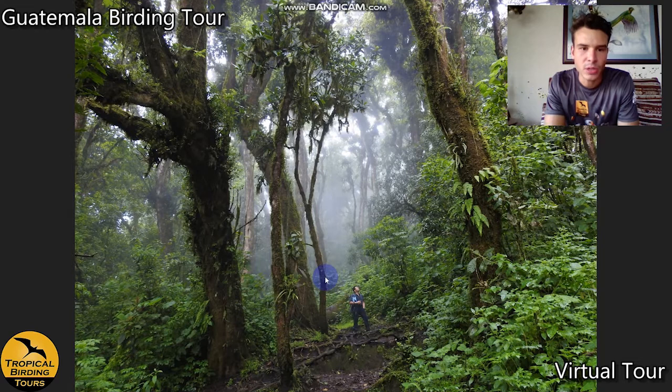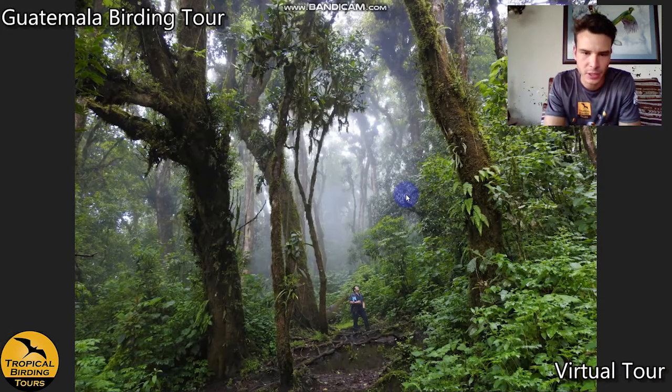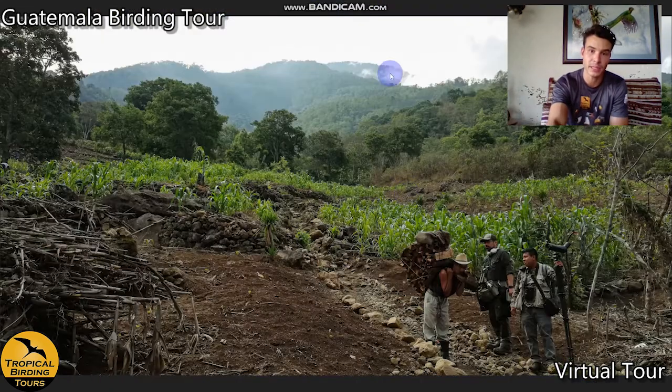And this is how the cloud forest looks up here. I put this picture here because in case we didn't see the horned guan in San Marcos, we have the full day of number 7. We have a full day to hike Toliman volcano and try to see the guan, if the group wants, or if not, we hit other spots. But this is how the spectacular cloud forest looks at the peak of this volcano.